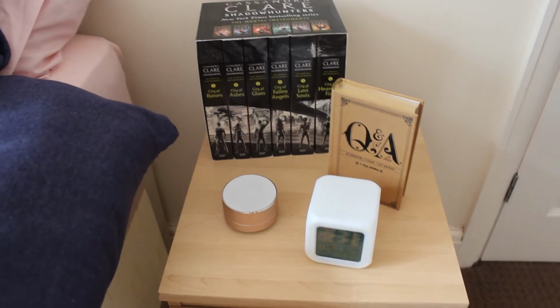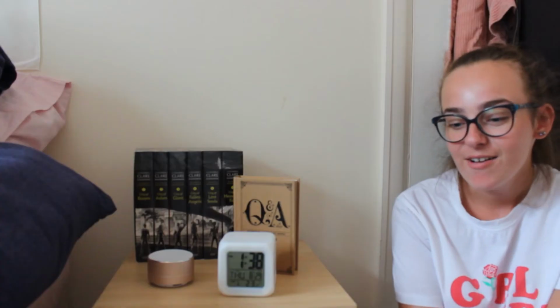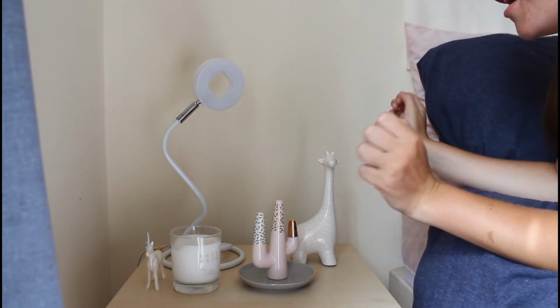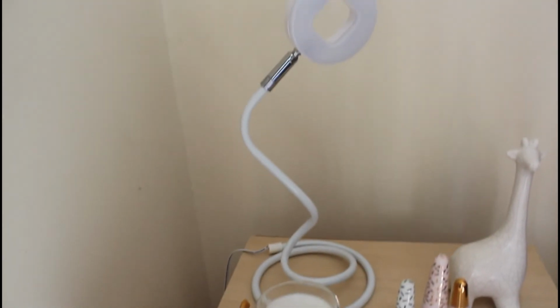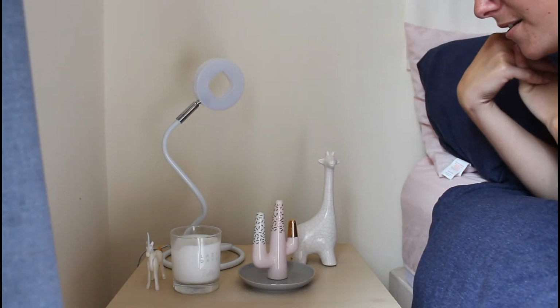This is the first bedside table. It's a lot darker than the other one. I didn't realise until now that they are kind of the opposite, but I kind of like that about them. This is my other bedside table. As you can see, I've got my little lamp, a giraffe, a cactus, a candle, and a unicorn.